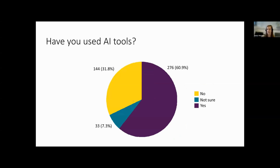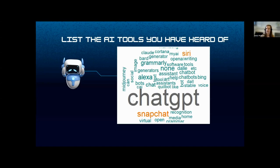Although 95% said they heard about AI tools, only 60% or almost 61% had used them. So quite a majority, or 1/3 of the students had heard of them, but didn't use them, which we thought was quite interesting. And later on, you'll see a few of the reasons maybe why that's the case. So now I'm handing over to Steph to talk about the AI tools they've heard of and some further data.